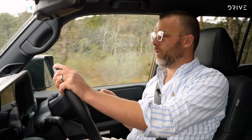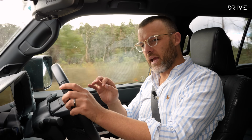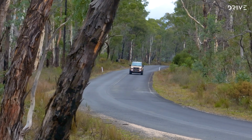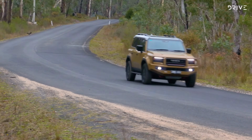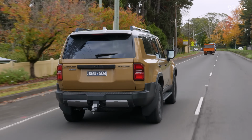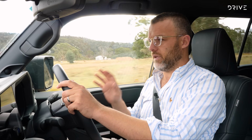Now with 150 kilowatts and 500 Newton meters, this 4-cylinder diesel does a decent job, but it also feels maybe a little bit of a letdown in comparison to what you get in the Ford Everest with that 600 Newton meter V6. The Ford is of course at a lower price as well. It's worth pointing out that the 48 volt system in this new Prado does practically nothing from a user experience point of view. It's there to improve efficiency and also lower emissions. In terms of actually giving this car some additional propulsion or anything like that, it really doesn't bring anything to the table in that regard.